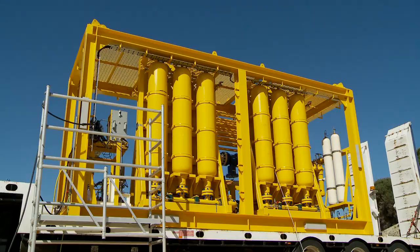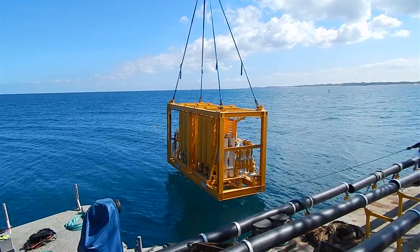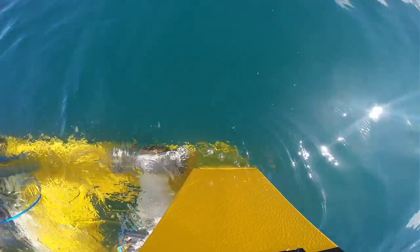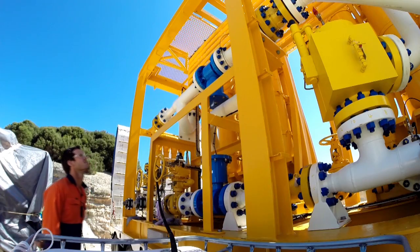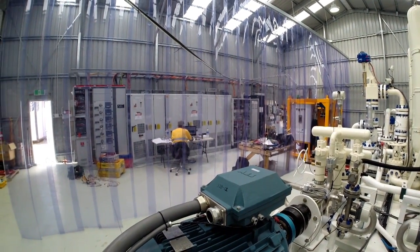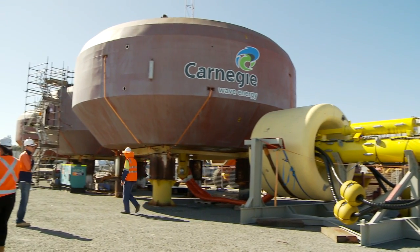The pod is a hydraulic piece of equipment that sits adjacent to each CETO unit. It provides a number of hydraulic functions, and also scientific functions, for the CETO system. Today it's being tested mainly to check the communication between the pod electronics and the onshore power plant electronics.